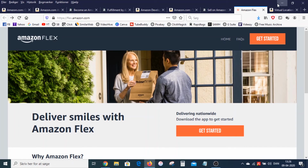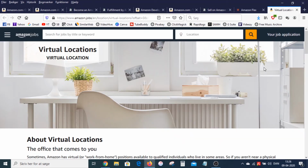And last but not least, if you really like customer service and chatting with people, then they have virtual locations. This means that you are working from home, just from your computer and telephone, and you service all the people who have questions and write emails or write in the chat. A lot of times they will also be looking for people who have special language skills. So maybe if you are good in Portuguese or Spanish or French, they could be asking for people with these kinds of skills. This is also worldwide, and no matter where you live in the world, you can do something like this.